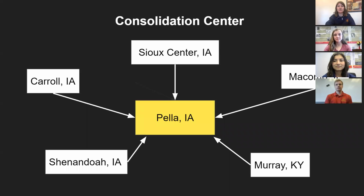The problem we focused on was improving inefficiencies on the inbound locating side of the Consolidation Center and clarifying standards within the inbound side.